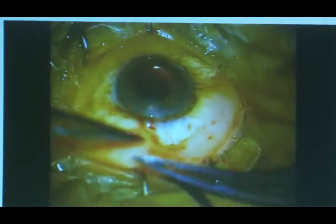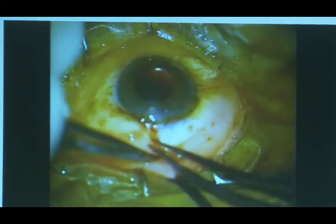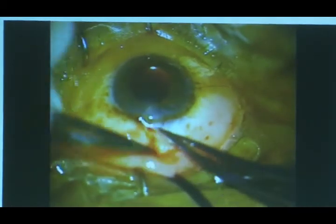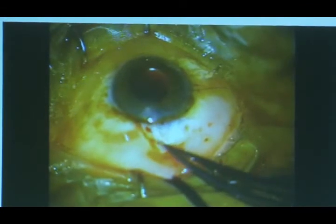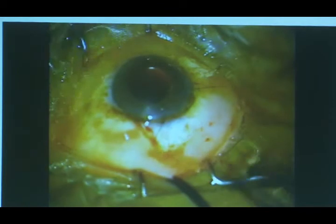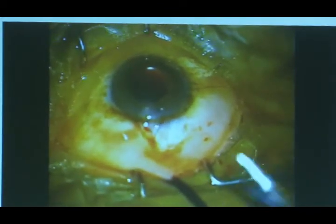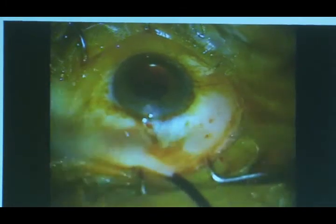And then I take 3 or 4 throws and put a knot there, but very careful not to lock this knot, or else post-operatively, while you try to release the suture at the slit lamp, it will not come out. So just in one go, you put a knot and then cut the edges.